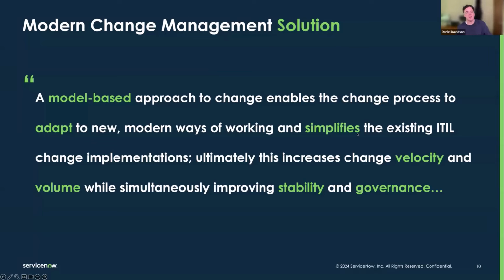Okay, so we have a statement around how we move forward. By taking a model-based approach to change, we can start to enable change to be broken up. And we're going to show that over the next few slides. We can allow you to adapt change to fit your constituents, to simplify the normal process as well, because the normal process also suffers stability issues in a lot of cases by being so complex.